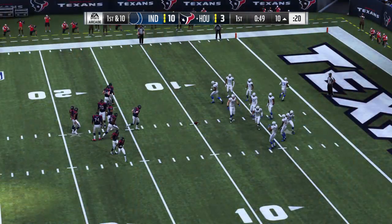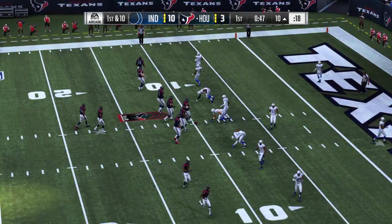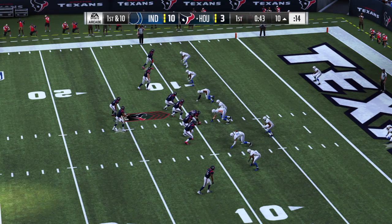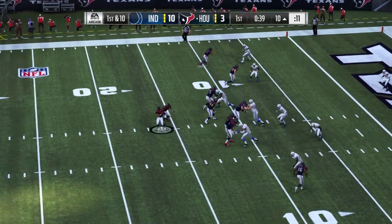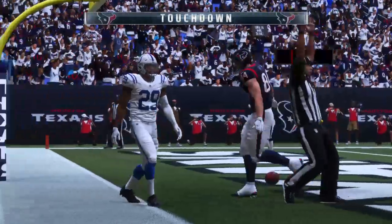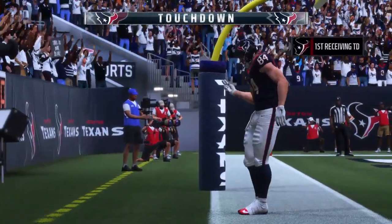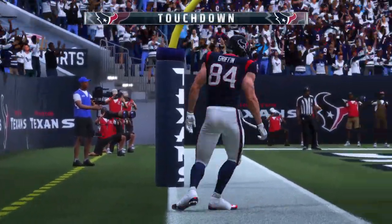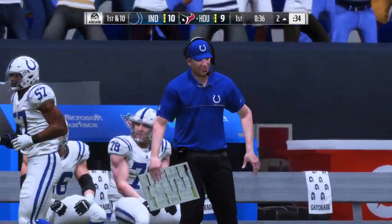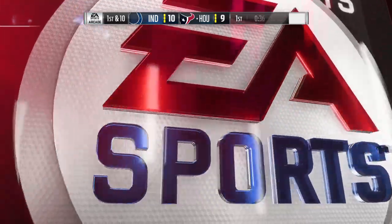The Texans with the first opportunity now from the red zone. They've got a 1st and goal from the 10-yard line. A shotgun snap for Watson. And that is caught. Touchdown, Texans. And the Texans are an extra point away from tying this football game.